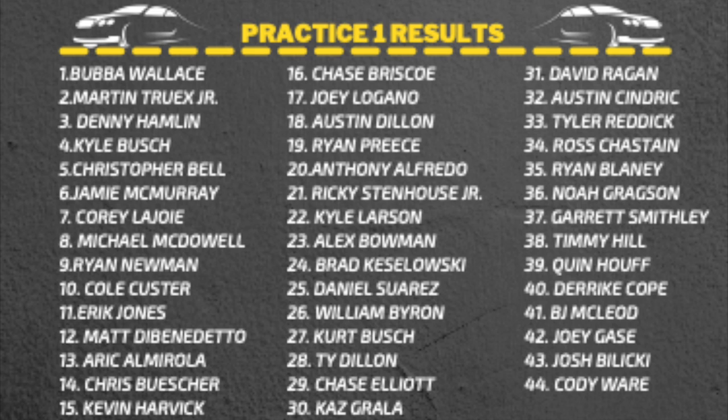Jamie McMurray, going down the list for the practice roster, was sixth fastest, coming out of retirement to race the Daytona 500. Love Jamie Mac. Super excited he's back. Corey LaJoie, with his new team in the number 7 for Spire Motorsports, was the 7th fastest in practice. And Erik Jones, that Jones boy, was 11th fastest in his new team with Richard Petty Motorsports.